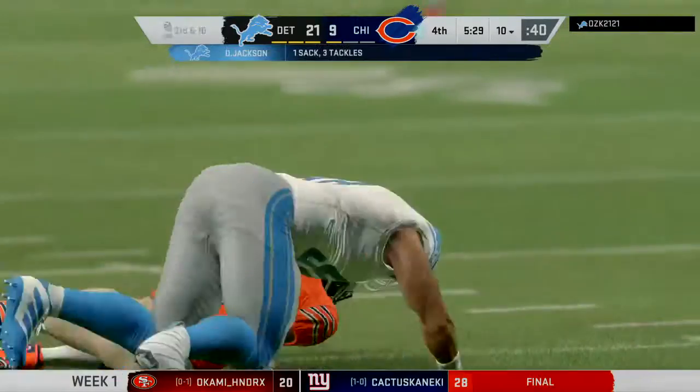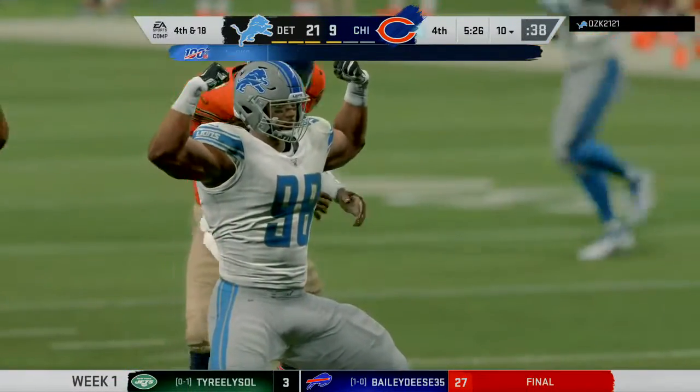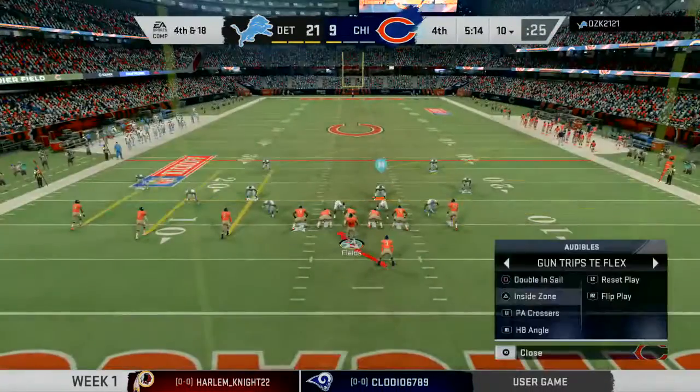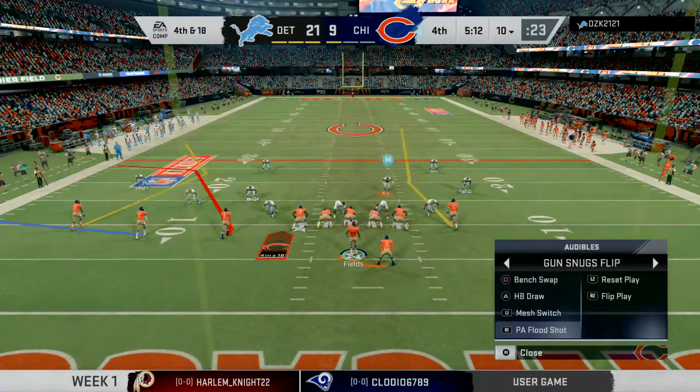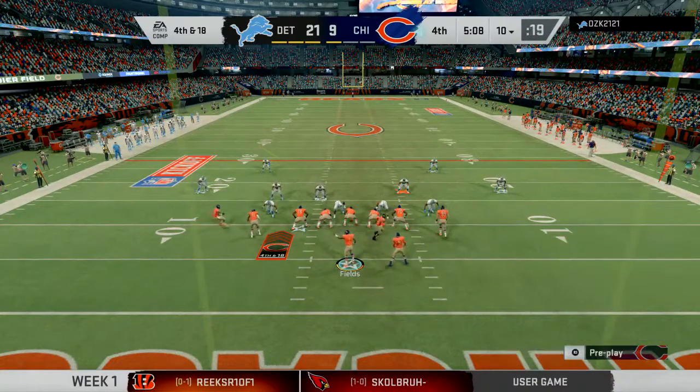Now the pressure comes and he goes down. Just inside the 10, back at the 9. One thing that I liked about this guy during the draft process was his motor. Of course, I loved his skills, but he plays hard on every down. And that motor on full display there as he gets his first NFL sack.